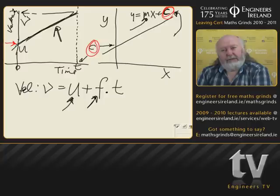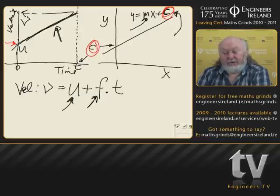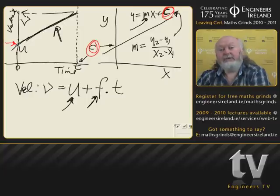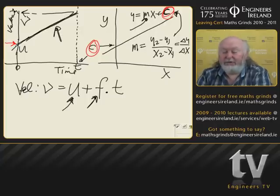So, slope. Let's find the slope of this line. If you know, again from your geometry, slope m, if we had 2 points, x1, y1, x2, y2, it's y2 minus y1 over x2 minus x1. And we'll say, that is the difference in y between the 2 points divided by the difference in x between the 2 points.